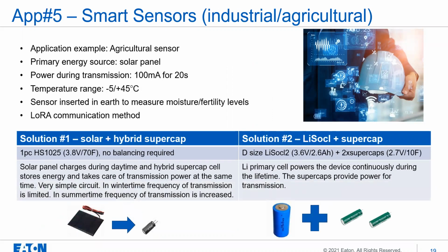So smart sensors we see in a lot of different industrial applications as well as agricultural. Typically we're, again, charging off the solar panel that I described earlier, and then power for the data transmission is on the order of 100 milliamps for 20 seconds. In industrial spaces and a lot of the agricultural sensors are outdoors, so a wider temperature range. I would say typically probably even wider than what's shown on the slide here.